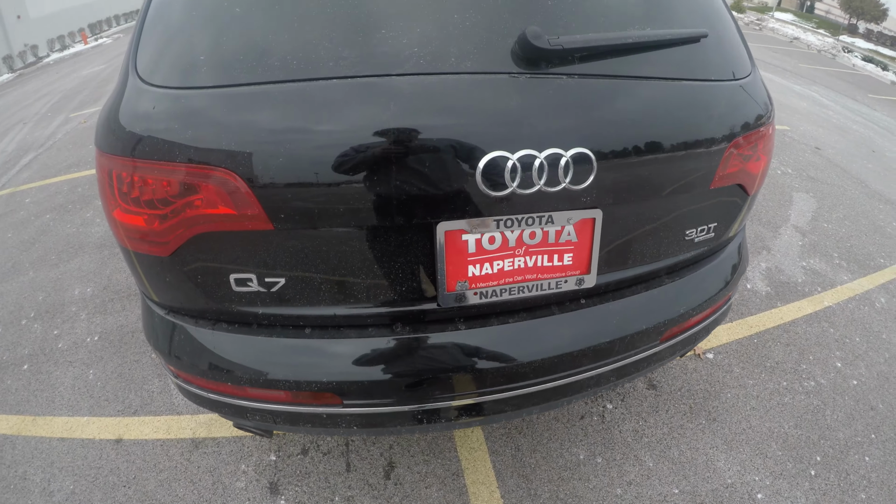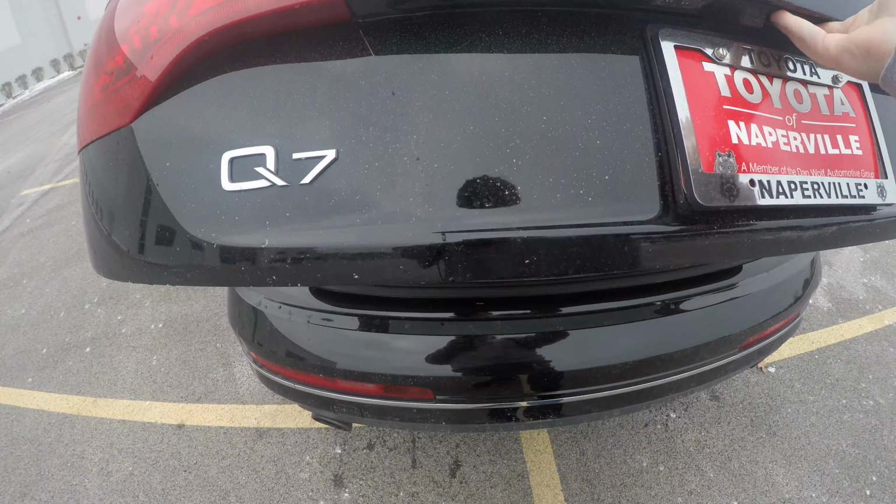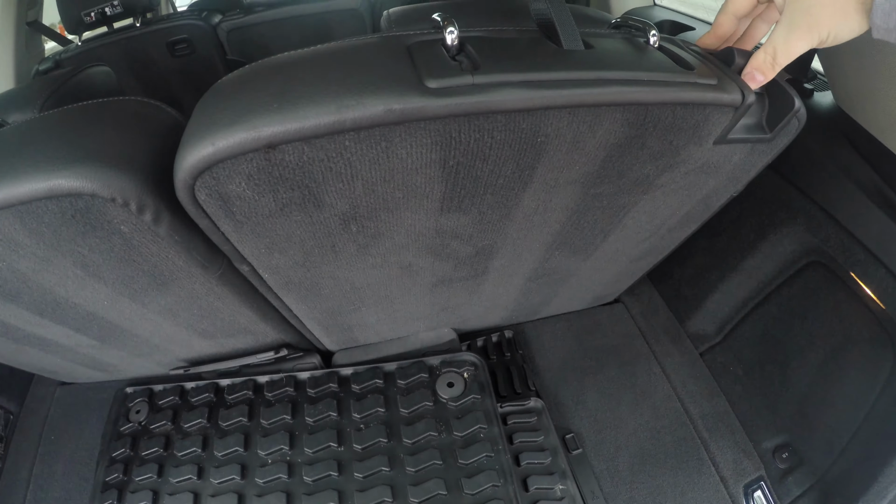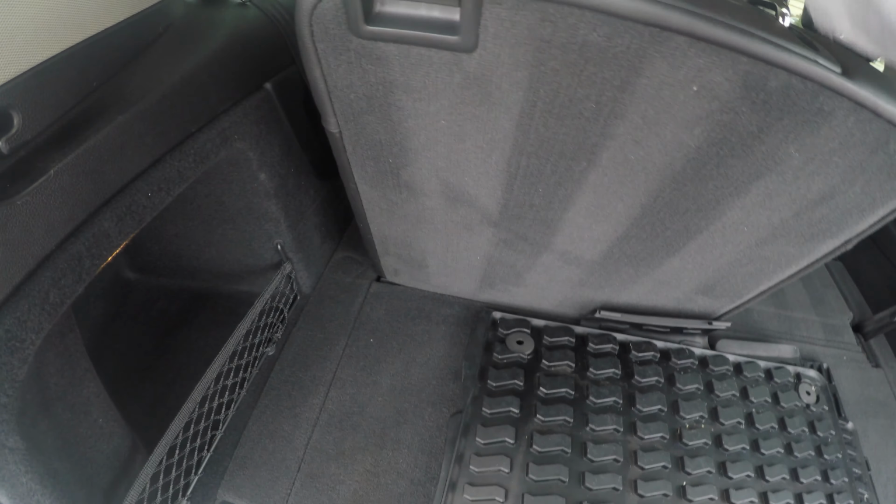So that is the big draw of the Q7 over the Q5 or any other Audi SUV, is the fact that you get a 3rd row. But speaking of 3rd row, we'll hop back and take a look at the tailgate. Apologize for all the salt and whatnot, but we'll get back here. Obviously, these seats do fold down, so we'll do them like that.